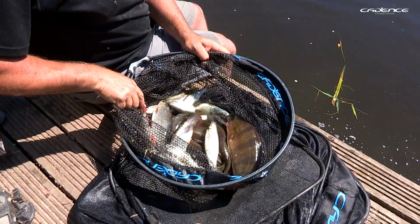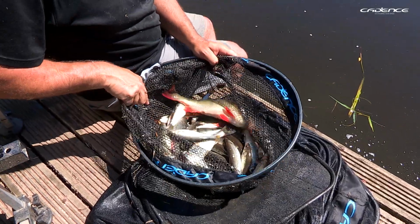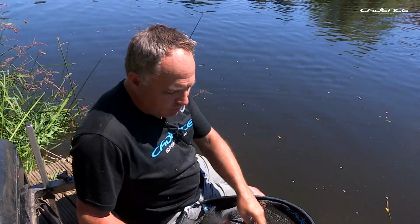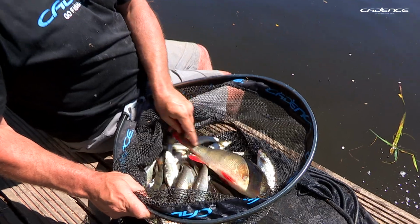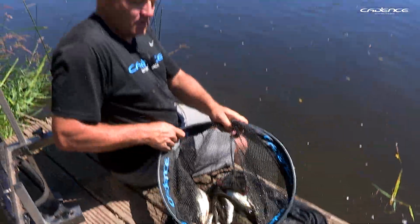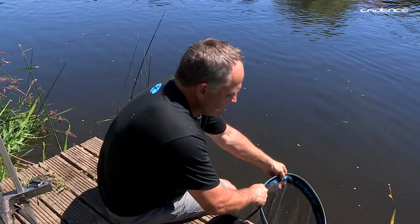Well, the sun's really got to me. It's been an absolute scorcher. But I've got 8 or 9 pound of dace and roach, a few small perch, and with that bonus perch, perhaps looking around about 10 pound altogether. I think it just displays what a great method the bolo can be, especially when you combine it with a long rod to help improve presentation, particularly on a hard day like this when it's really bright and the conditions are clear.